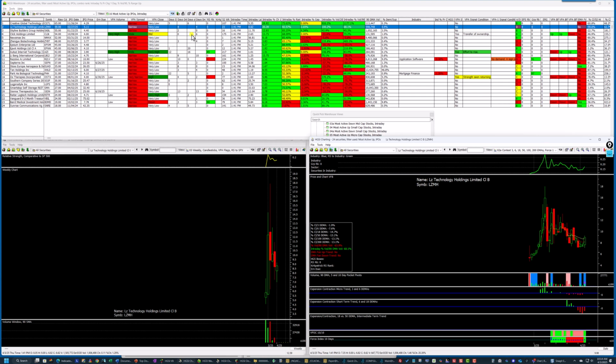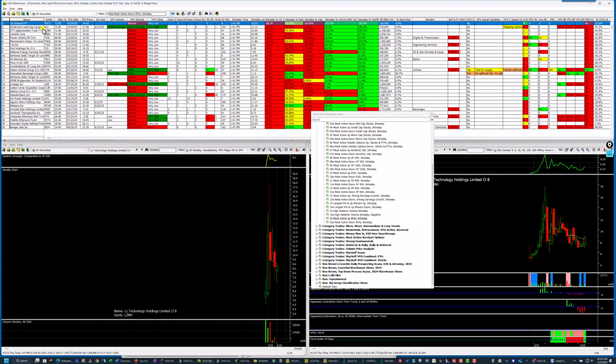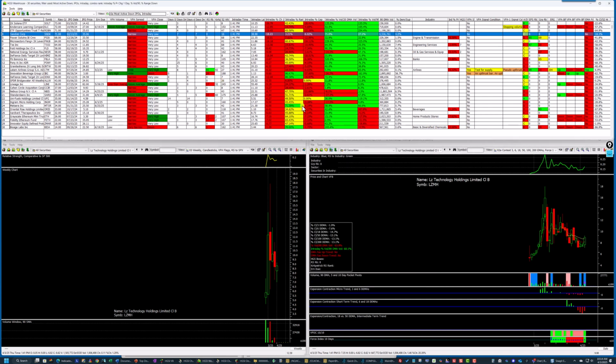SanDisk. I guess I better click on it, hadn't I? Wow, is it ever down? I'm looking for a familiar name, but I don't see one. Looks like there's an ETF in here.